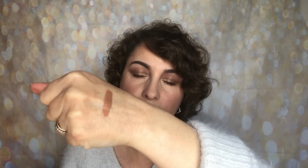Let me just swatch it a little bit on my hand. I love the name, but the shade of it, I don't know, it just reminds me of cashmere. I don't know why, but that's what it brings to mind. It just feels very expensive. It's an expensive looking shade. It just makes me think of cashmere, that kind of expensive thing.